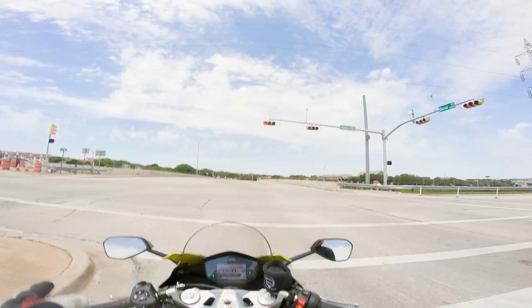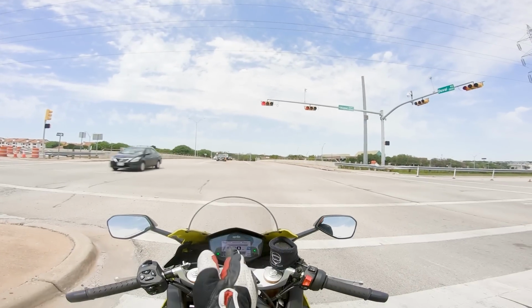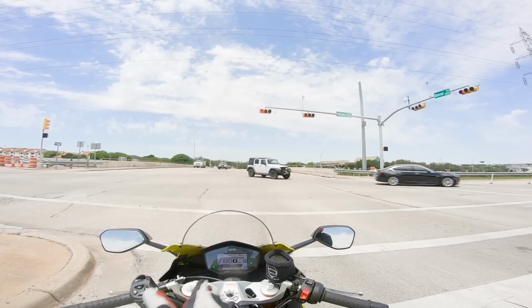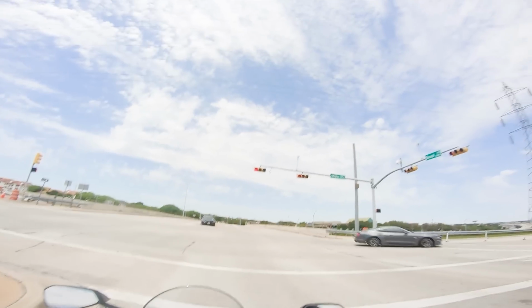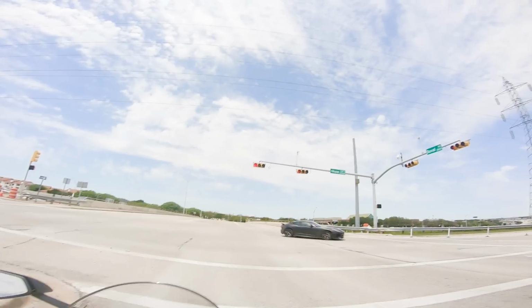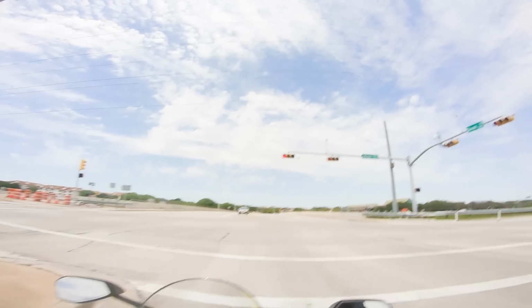One, it turns a lot quicker and a lot easier. It almost feels like it's falling over into a turn. The heavier and I guess less nimble that a bike would be, the more it wants to just stay upright and continue in a straight motion. So sometimes this bike feels like it's falling over because it's so light and nimble, which is actually a really desirable quality when you're riding. So a nimble bike, lightweight bike, that's what we're talking about. It genuinely feels like you've got less weight you're carrying around.